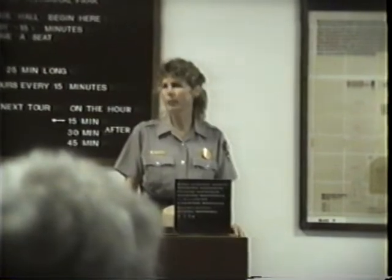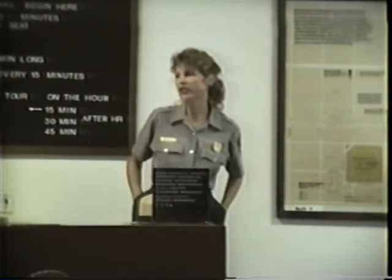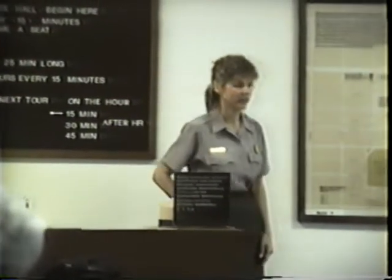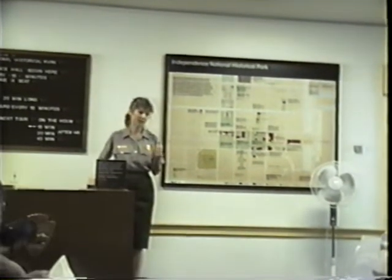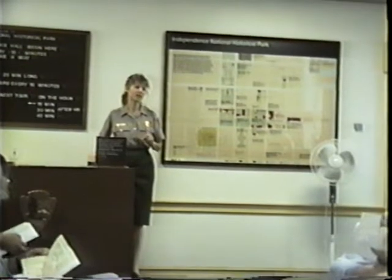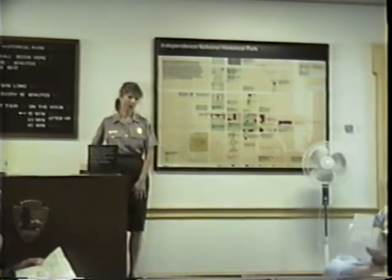So I'm just going to take a couple minutes and point out to you on this map some of the other buildings that are in the park that you might be visiting while you're here in Philadelphia. What I point out to you is free and open to the public. You can go there on your own. It's just that Independence Hall is by tour only because of security.